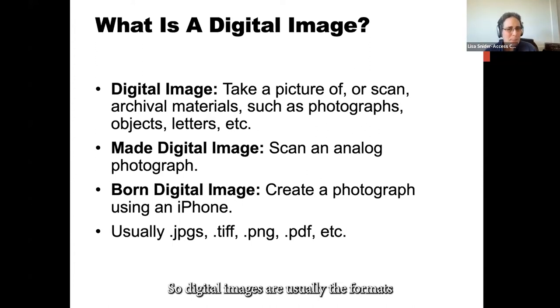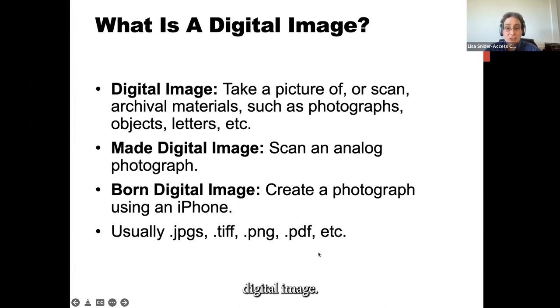So digital images are usually, the formats you'll see with them are JPEGs, TIFFs, PNG format, or even PDFs. So if you're scanning, let's say, a letter or digitizing a letter into a PDF, that's actually an image. Keep that in mind, because a lot of people forget, and that is actually an image. So a lot of things can be digital images, but I just wanted to explain what I mean when I use the term digital image.